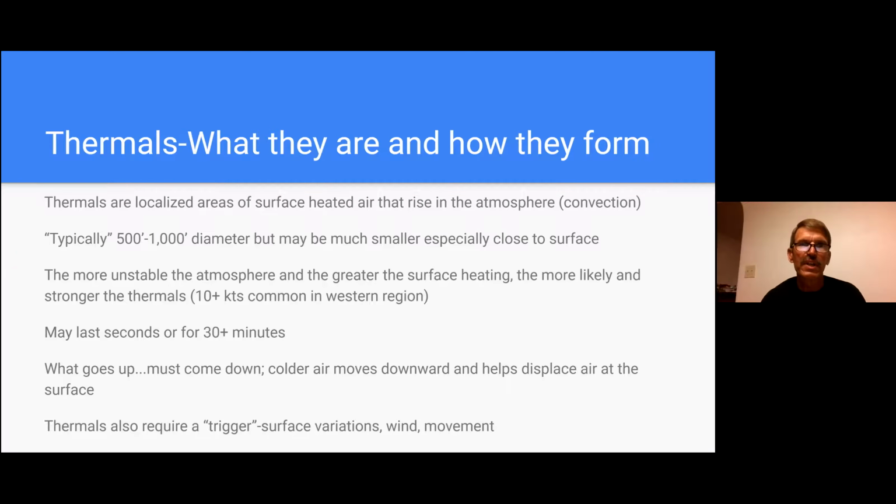So the handbook says typically 500 to 1,000 feet in diameter. I don't know. I think I've been in thermals that have been way less than that, and I also think I've been in thermals that have been way more than that. So I guess the way to think of it is they could be lots of different sizes, but most thermals are going to be such that we can orbit or circle in them in a glider. It is important to realize that they're typically going to be smaller at the surface and they're going to expand in size as they go up.